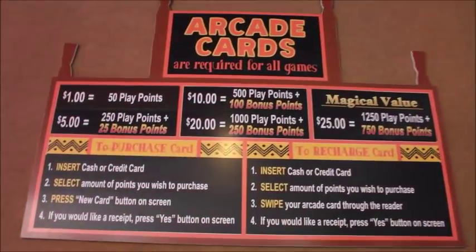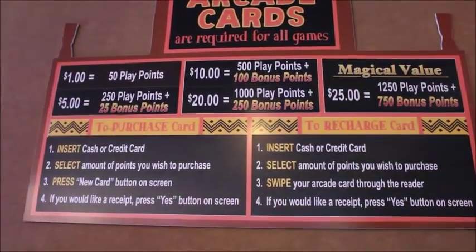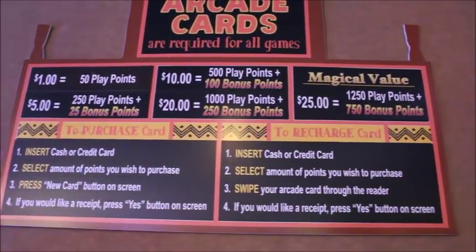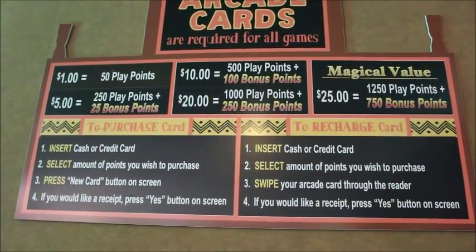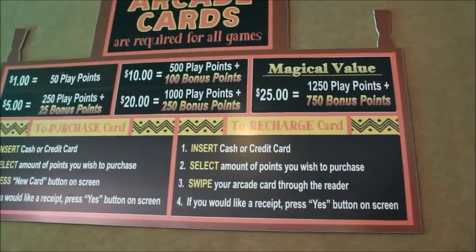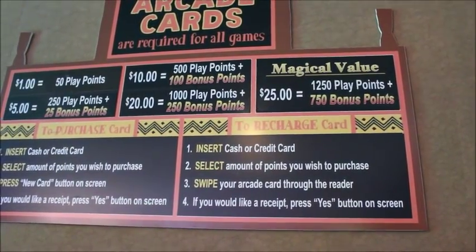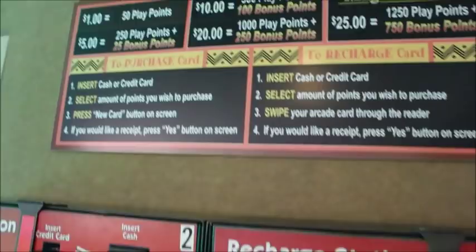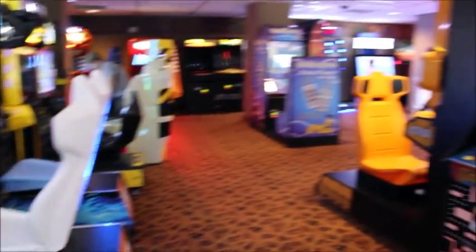There's also the arcade cards. Here's the sign. It looks like it's $1 for 50 play points, $5 for 250 plus 25, so 275. $10 for 500 plus 100, so 600. $20 for 1,000 plus 250, so 1,250. And then they also have the magical value, which is $25 for 1,250 play points plus 750. So you can just purchase your card here and you charge it there. And that is how you play at the arcade.